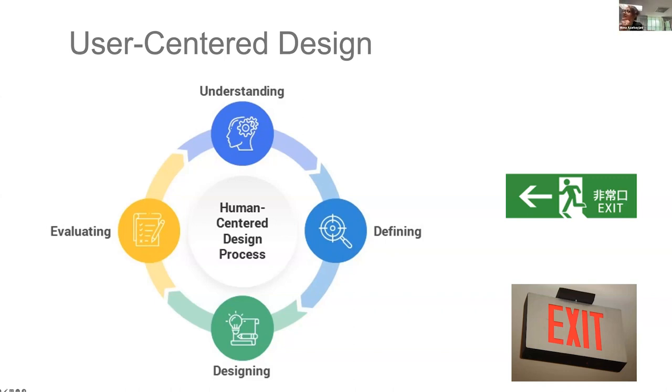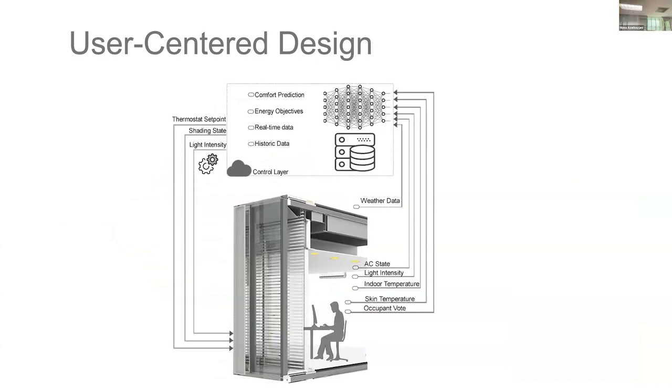And we are not really thinking about those toddlers or, you know, regular people and how they are experiencing it. So just putting it out there as the concept, but what I really want to discuss is user-centered design, in terms of putting the users in the loop of the comfort as well as the control of the building.